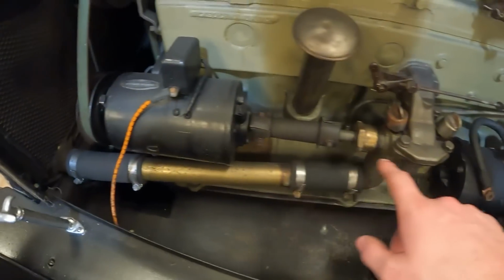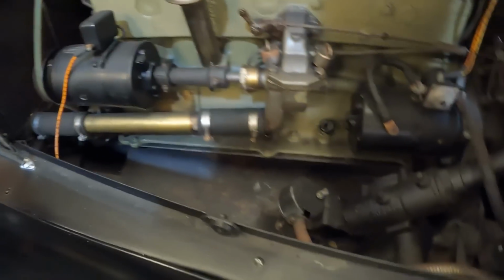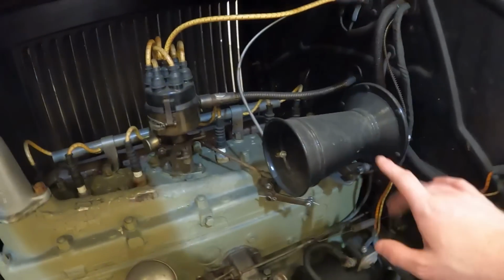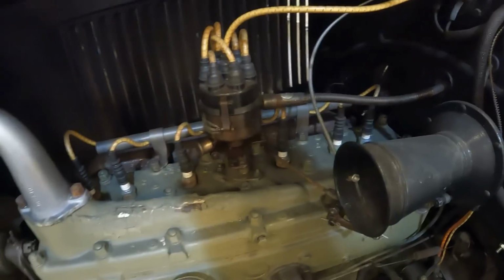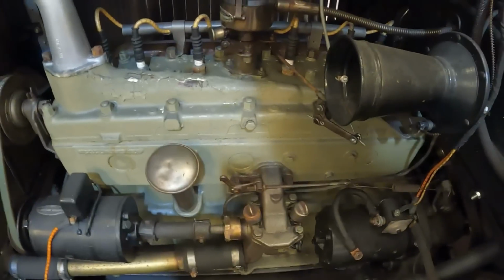Starters right there. Look at the generator. It has a shaft that comes off the back of it. The horn, notice where it's placed. Take a look at the distributor right up on top, smack dab in the center of the engine. The steering box, I just love how everything is just so accessible. You could work on this thing.